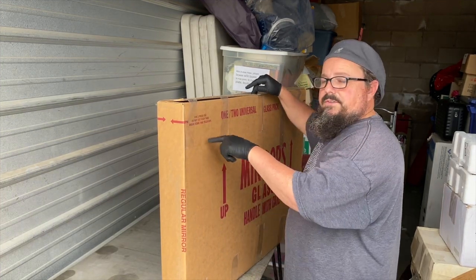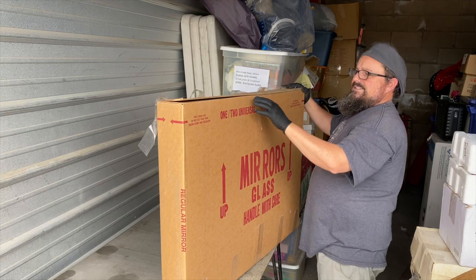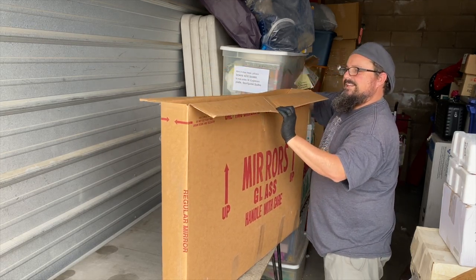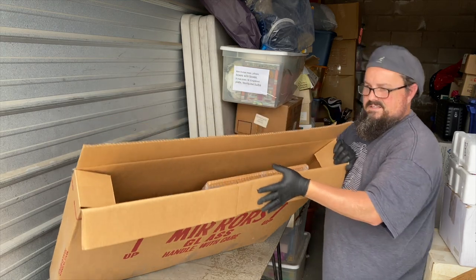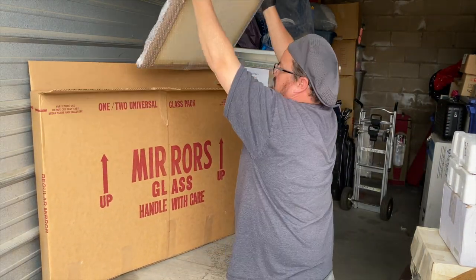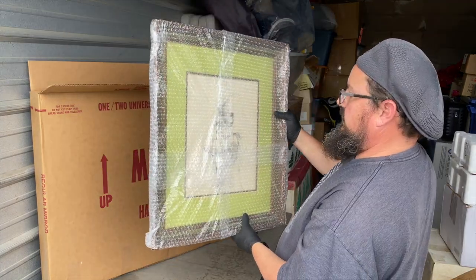Okay, guys. We got two of these right here. This is the last thing to go through. It said Ansel Adams prints on. Maybe it's on the other one. I can't find where it said that. But I thought it said that. Ooh, wait a second. Look at that. A whole bunch of stuff wrapped up in here. This could be good. Oh boy.